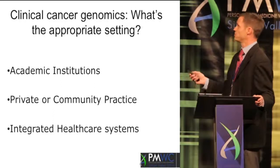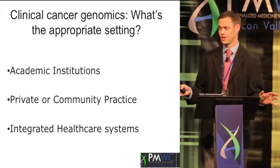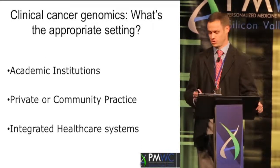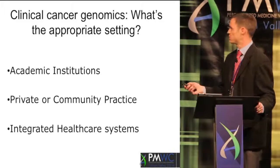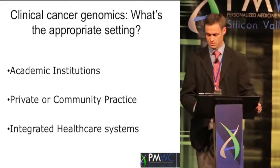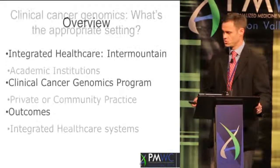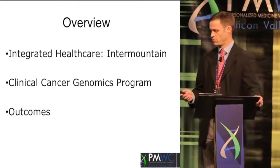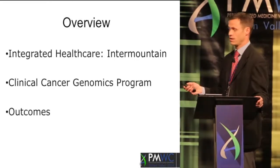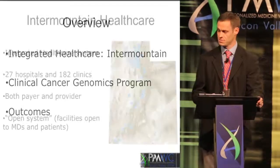And so the answer to this question of what is the appropriate setting, since we're at the Personalized Medicine World Conference, is actually all of them, I think can be true. But I just want to focus for the next few minutes on our experience within an integrated system and what have been the challenges and what have been the advantages. So that'll be an overview of the talk: briefly, what is Intermountain Healthcare, and then I want to tell you about our clinical cancer genomics and then give some of our outcomes.